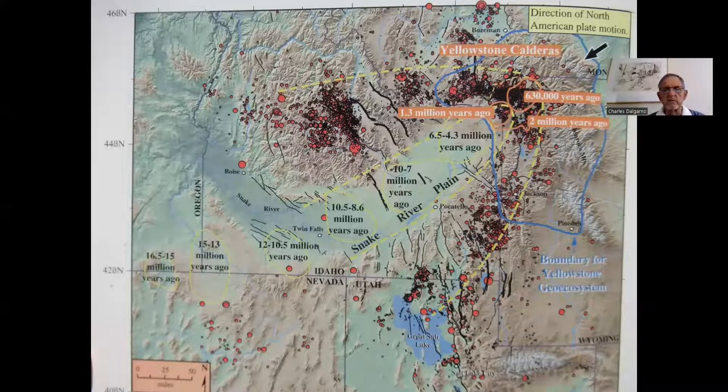But then as you move to the southwest, there are some between 4.3 and 6.5 million years, and then between 7 and 10 million years, and then between 8.6 and 10.5, and another group between 12, going finally to 15 to 16 million years old in the left-hand margin region in the state of Oregon.